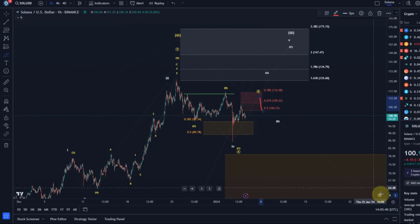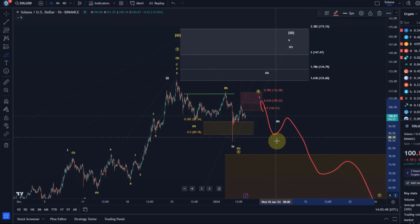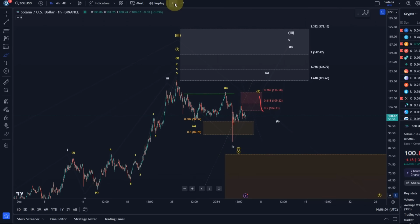But for the C wave down, that's a 5-wave move. And in a C wave, we obviously have 5 waves within. I want to see that. Once I see that, the wave 2 corrective rally could be a short trade setup with a stop above the B wave high. Okay? Because only the 5 waves down will clarify that wave C has started. With a tight stop as well.